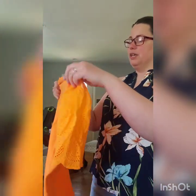I really think I am going to return this orange shirt and probably that peplum now that all is said and done. So I think those are going to go back.